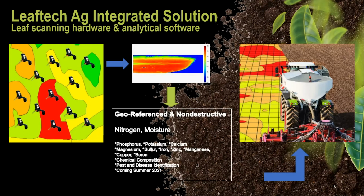And then that data is put into a controller that allows the grower to variable rate the application of nutrients, meeting the plant's needs at the proper time and within minutes or hours versus the days that are currently required. When you're able to enact this type of management practice, we have been seeing yield improvements of 50 to 100% and reducing input costs of up to 30 to 60%.